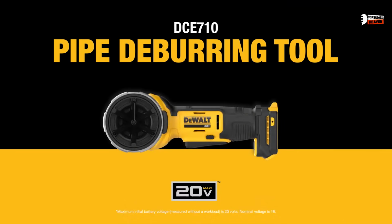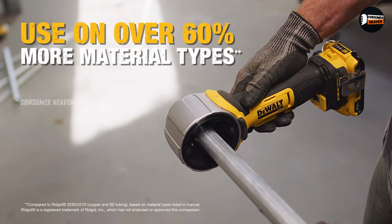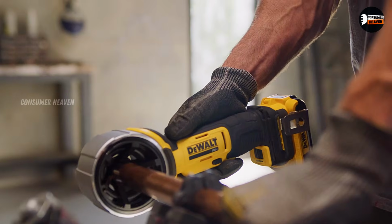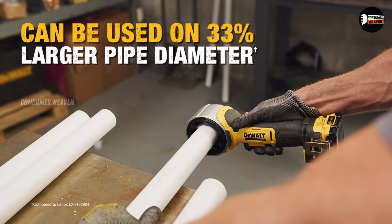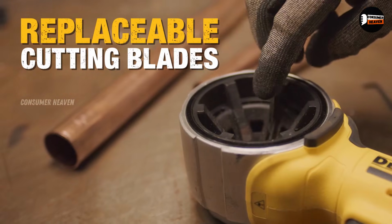Pipe deburring tool. The pipe deburring tool offers advanced performance, handling pipes up to 33% larger and 60% more material types. It features a variable speed switch, rust-resistant blades, and inner-outer deburring functions for smooth results. It ensures precise, durable, and safe operation across a wide range of applications.